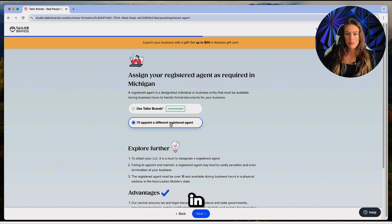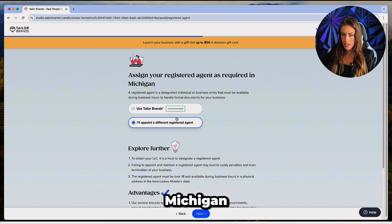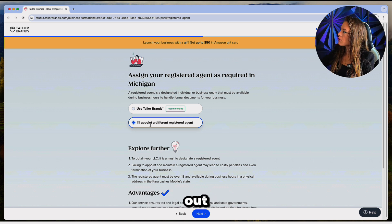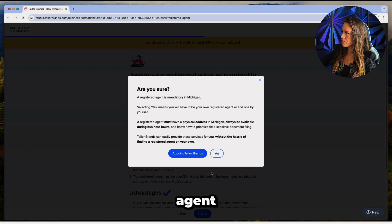Now, if you don't live in Michigan, but you're opening an LLC in Michigan, then you will need to appoint someone that lives in the state. So if your accountant has told you otherwise, or maybe you're just really not sure, you have some sort of different situation, Tailor Brands can figure it out for you. But like I said, if you live in the state and open your LLC in the state, you will be your own registered agent.